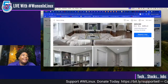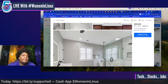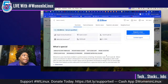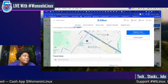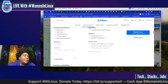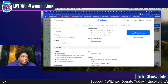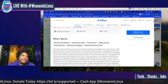Nice house, but I want more than that one little car garage they got. A $10,000 square foot lot. A fireplace. I'm just looking to see if that's really a one-car garage. Yeah, one space. They built a $900,000 house with one car. They said it's got an attached space. Attached space? What? Who did this? Why would you do that?